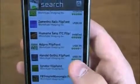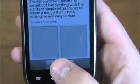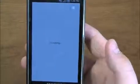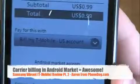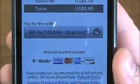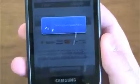So I'll show you, just for example, let's say I want the Sendor font. I can purchase it, one big pro to the Vibrant on T-Mobile, and you'll see here shortly. Once it loads, that little part right there, I can bill it to my T-Mobile account. So in addition to Visa, MasterCard, American Express, Discover, I can bill it to my account, go ahead and buy it, and it's billed to my T-Mobile account. So that's a nice feature.